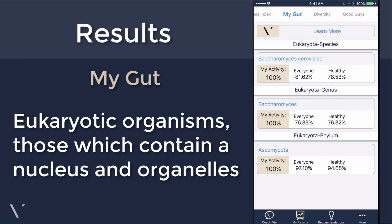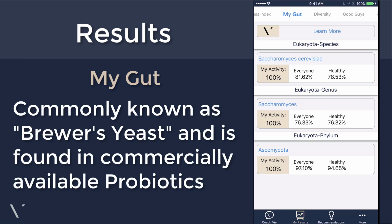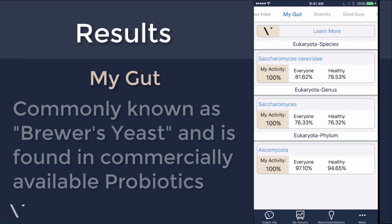You see 100% activity because it's the only eukaryotic organism that you have, so it will make up 100% of activity of eukaryotes. It's called Saccharomyces, and this particular one, Saccharomyces cerevisiae, is seen in about 50% of the people that we tested. But when we look at the level, you have much more than most other people. You're actually at the 100th percentile according to everyone else that we've tested. Now, this is also known as baker's or brewer's yeast, and it can be found in the probiotic called Saccharomyces boulardii. So that may be where it's coming from in you if you've ever taken that particular probiotic.